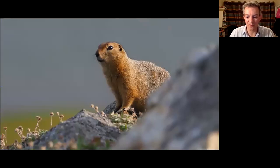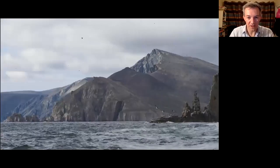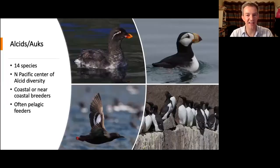And also lots of grazers too. So this is Arctic ground squirrel, and these little fellas are very common, widespread on the Chukotka coast. So the coast can be incredibly dramatic too, and lots of great breeding habitat for seabirds. So we've got a little zodiac down here in the water, just exploring along the coast here, and all of this amazing mix of different cliff habitats is ideal for seabirds, and especially the alcids.